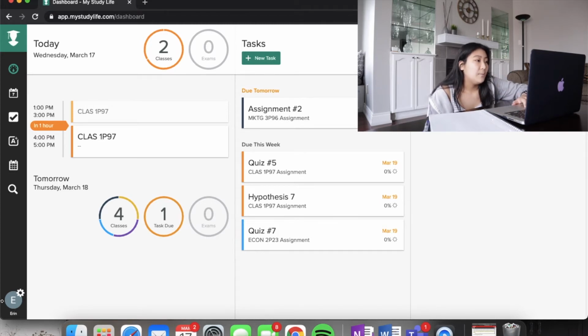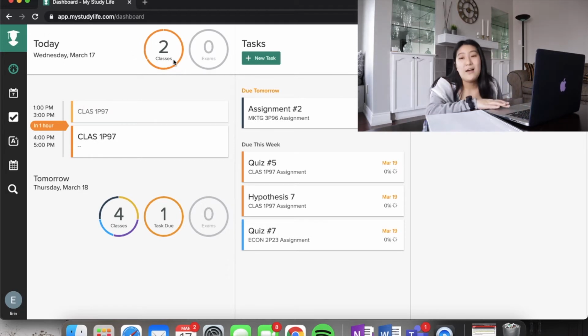So we have up here the date, and then I have 2 classes today, which I actually don't have because they ended up being asynchronous, but I was supposed to have 2 classes. So it tells you when your class is, and then it shows tomorrow I have 4 classes, 1 thing due, 0 exams.